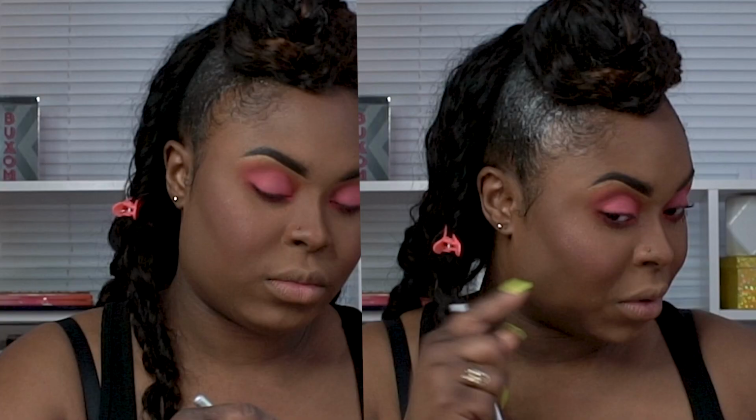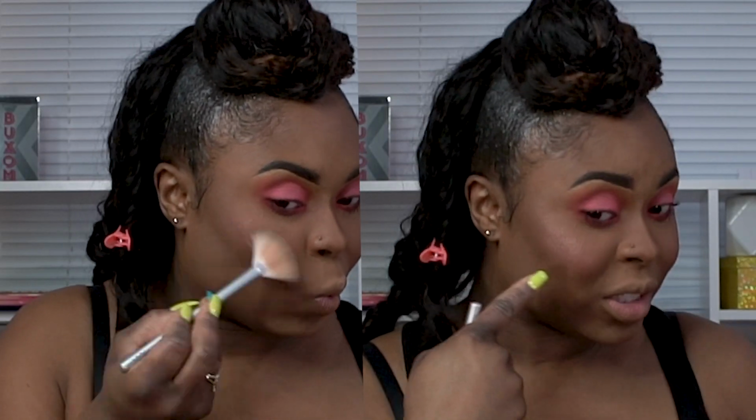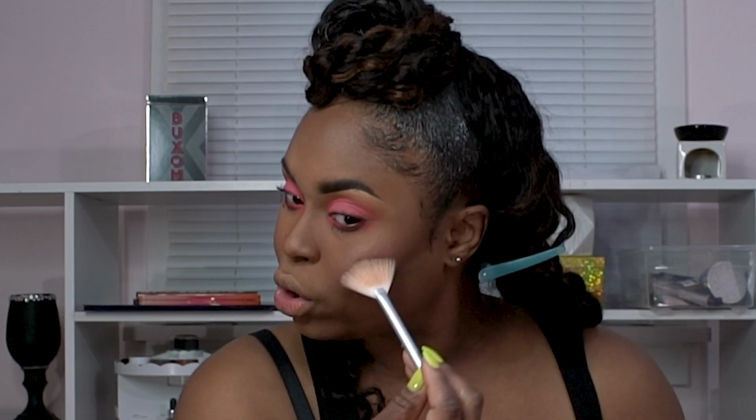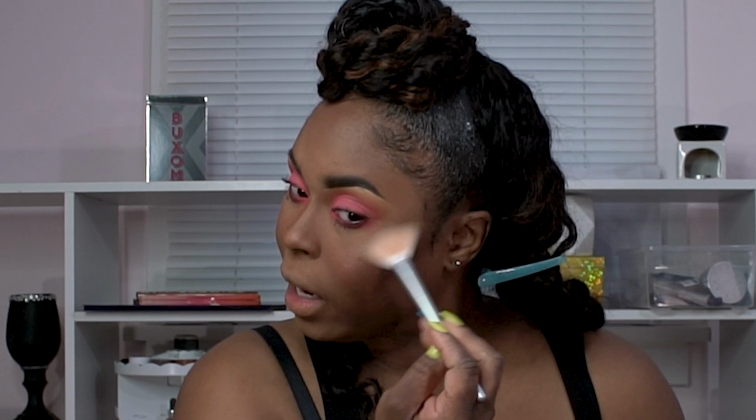I'm going to use my fan brush from NYX to go ahead and apply this highlight. It's 8 o'clock. Do y'all see that melt? Like, it literally melts into your skin. Oh my gosh, it doesn't give that harsh shadowy look. It's just like butter. Oh my gosh, this is so gorgeous. I love this highlighter. This is definitely my new favorite.